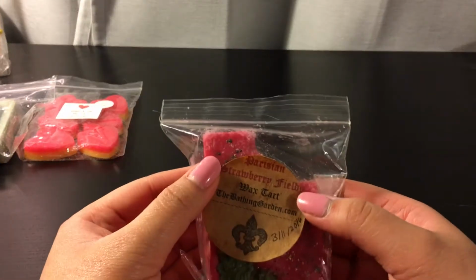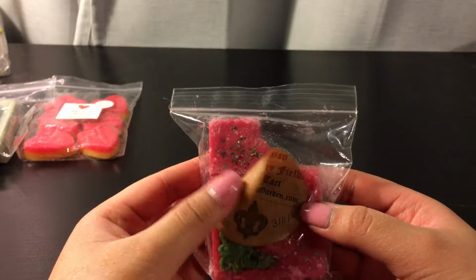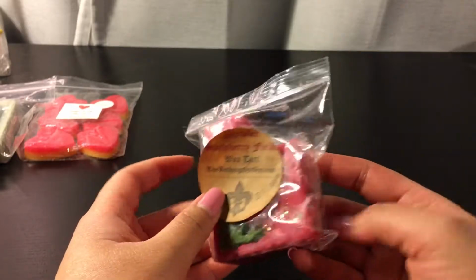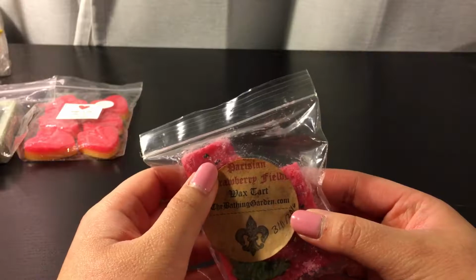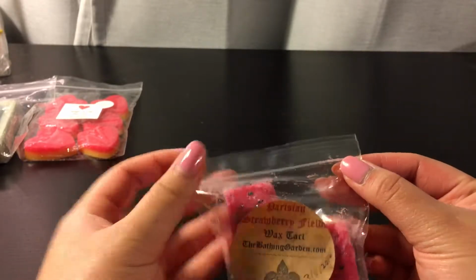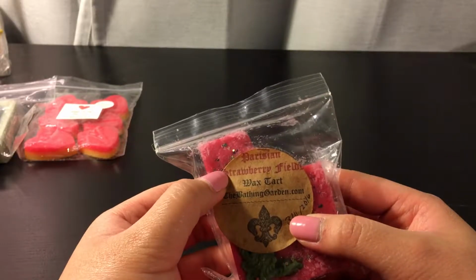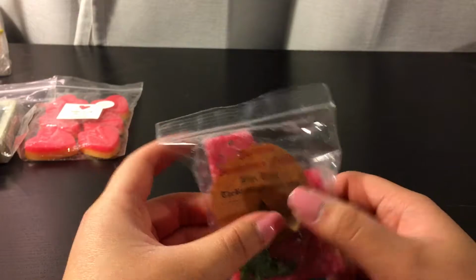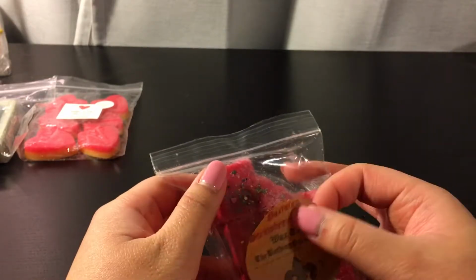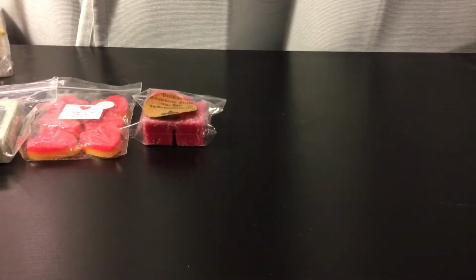Then I have Bathing Gardens Parisian Strawberry Fields. The sticker's kind of gross and coming off, but this one is a perfect dupe for the Bath & Body Works Fresh Picked Strawberry scent, which I don't think they do anymore, which sucks because I love that scent. That's my favorite strawberry ever. This is just such a good one, and I can't wait for it to come back this summer. So yes, that is one of my favorites.